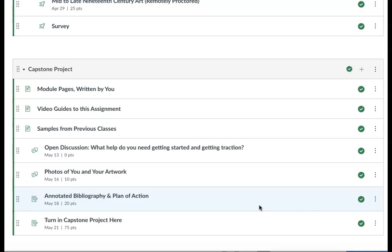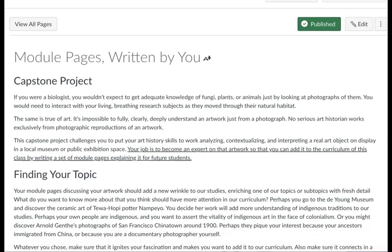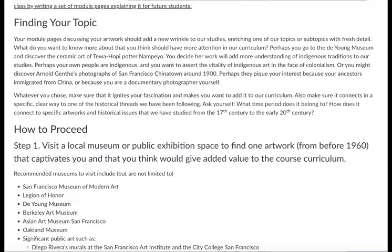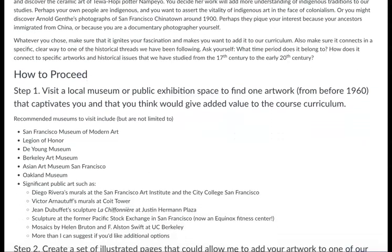This is supposed to be where you show me your passion, and in doing that, you set yourself up for getting an A. So you should look at the prompt extremely carefully, because I have tried in this prompt to lay out every single step you take in order to get an A. And the first step is that this project is about visiting a local museum or public exhibition space so that you can write about an artwork that you're examining in person, not a photograph, not something online, the real deal, the actual artwork in the flesh.